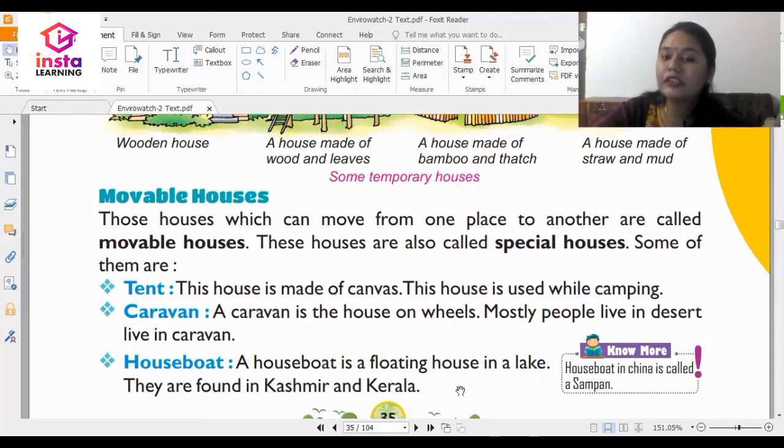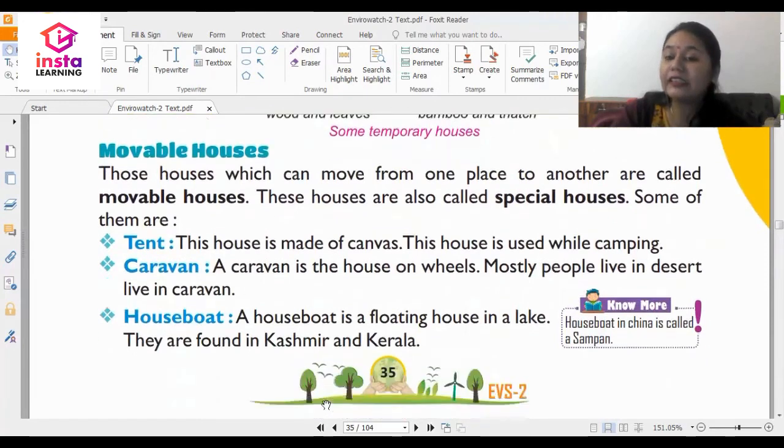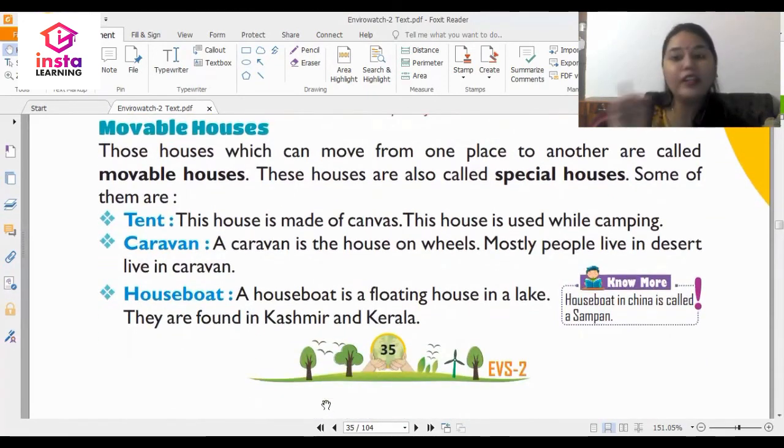A houseboat is a floating house in a lake, and these are found in Kashmir or in Kerala.